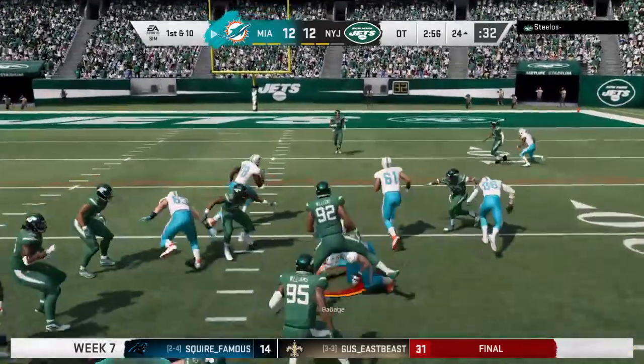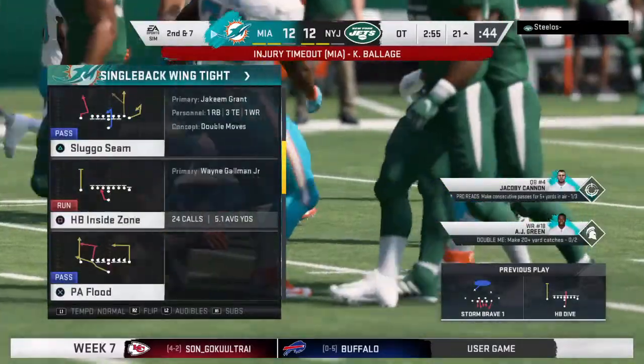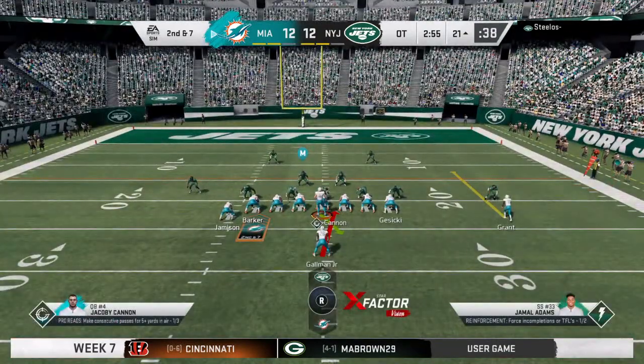Now a handoff here to his running back. Now a stoppage here as it looks like we've got a Dolphin shaken up on the play. While the training staff works on him, we'll step aside and be right back.